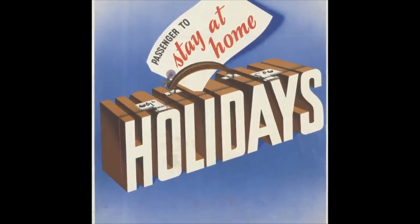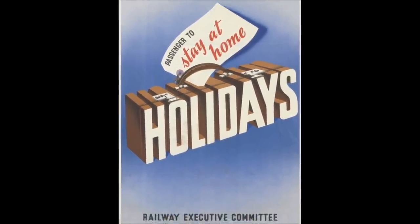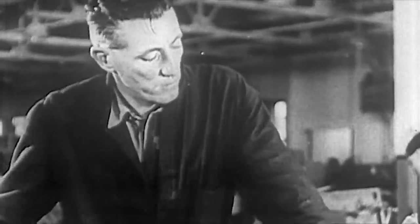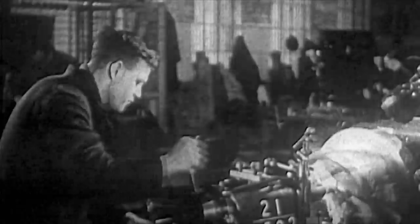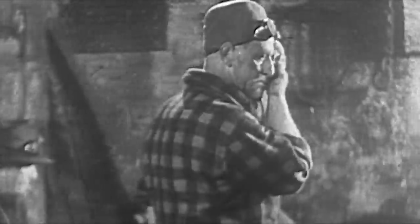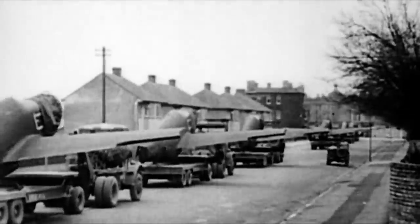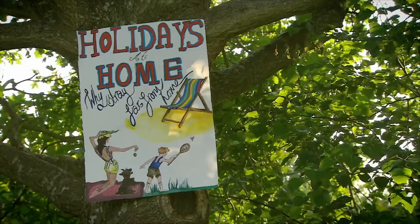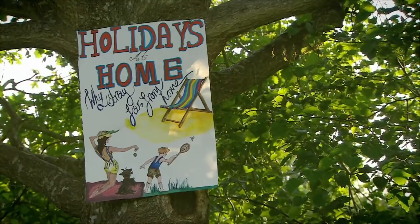Holidays at Home was a government initiative to counter extreme wartime working conditions. With many factories operating 24 hours a day, employees often worked 7 days a week. Ministers knew people would become exhausted without regular breaks. But they didn't want to encourage travel as the roads were needed for troops and freight. The answer was holidays at home.